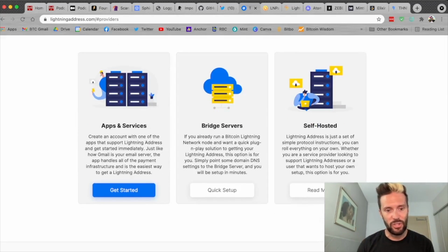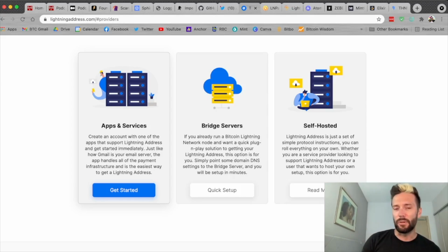There's apps and services that currently have them available. You can have bridge servers. So apps and services would be a little bit more centralized. So an account with a service that supports Lightning addresses, you can get started immediately, just like Gmail or something like that. It's an equivalent of that type of a service.